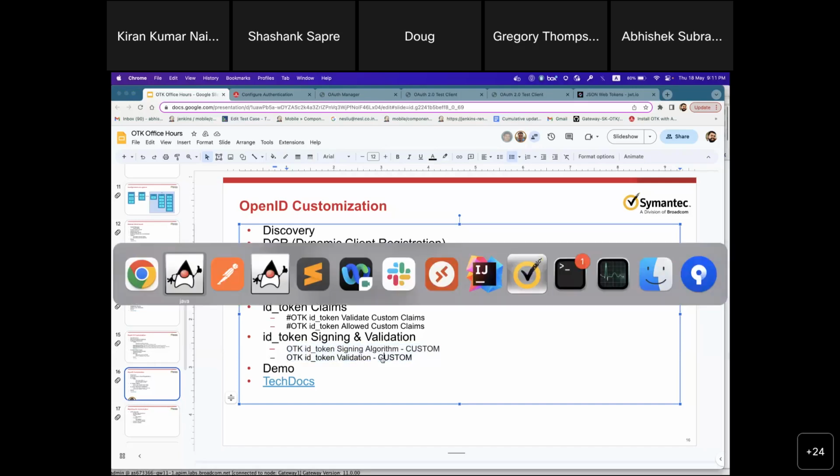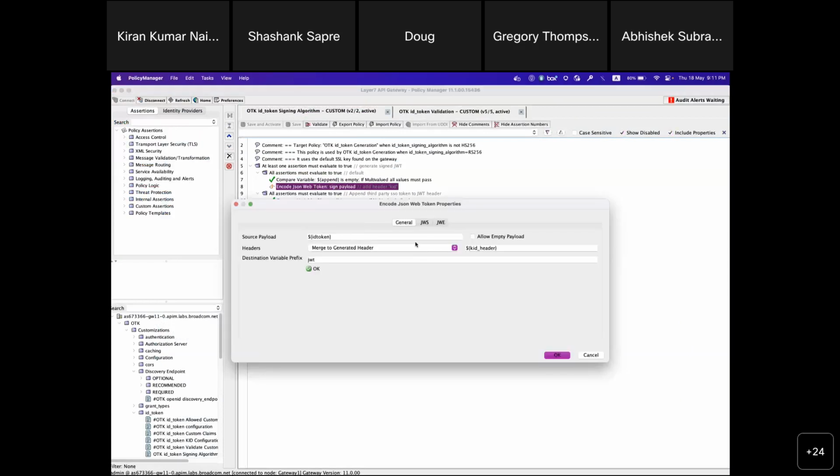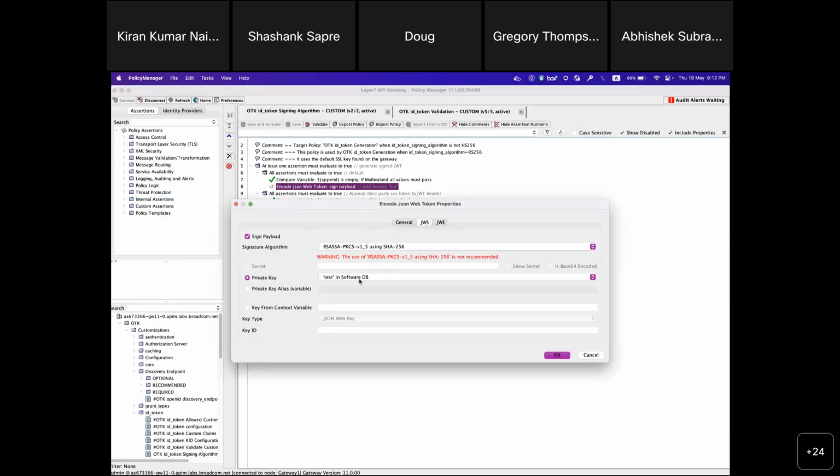Let's take our example here. There is the ID token signing algorithm. Here you can see this is customized now. If I open encode JSON web token, you can see that I have updated the private key to test. This is something I have created on my own. By default, it will point to the default SSL key, which is the gateway's default SSL key. So this can be updated here.